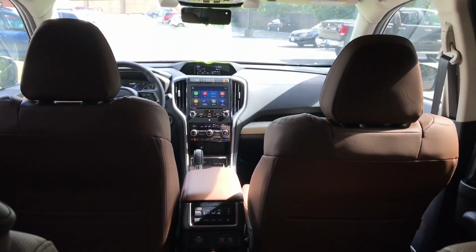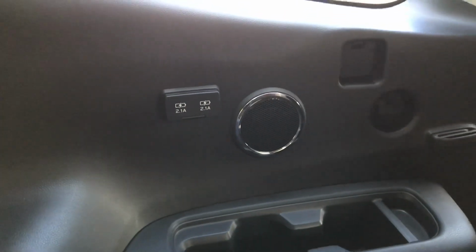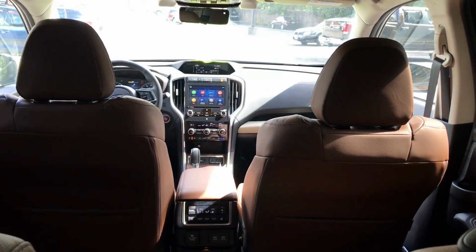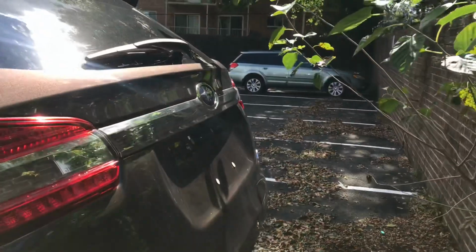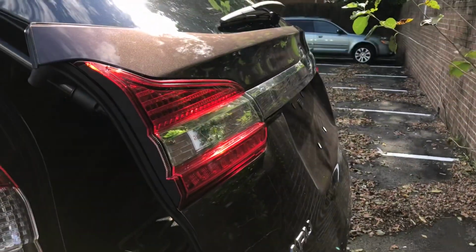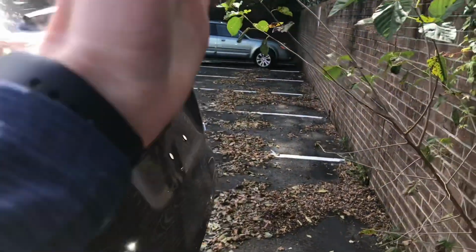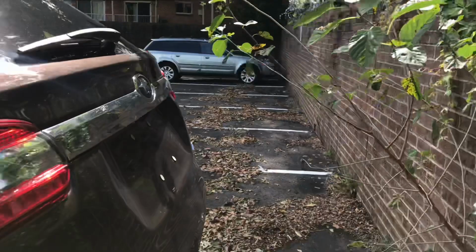So here's the view from the very back row. Once again, we do have those USBs, so you can get charging, and then the trunk space is the same. I just do want to show you one fun little feature I found with the trunk. So let's say you're in a parking garage, you're in a rush, you're not paying attention. You go ahead and open that trunk. It does have a smart setting that it knows that there's something in the way, and it doesn't want to damage your trunk. So if there's a pole right here and you didn't know, you open your trunk, you hit the button, it opens your trunk, it'll stop so that way you won't damage your vehicle.